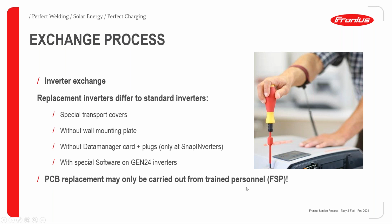Then PCB replacement. As I mentioned, if there is any fault inside the inverter and you are willing to change only the PCBs, the printed circuit boards inside, or the display card, that's a different thing, because only trained personnel like FRONIUS system partners are allowed to do this exchange. That's why it's very important to become a system partner.